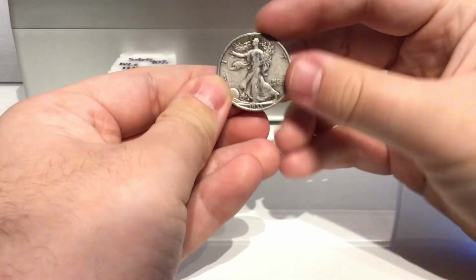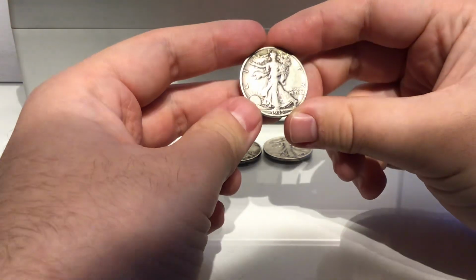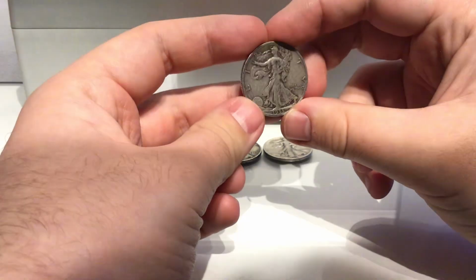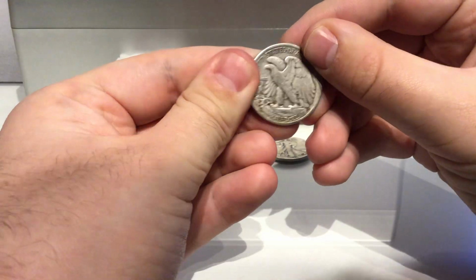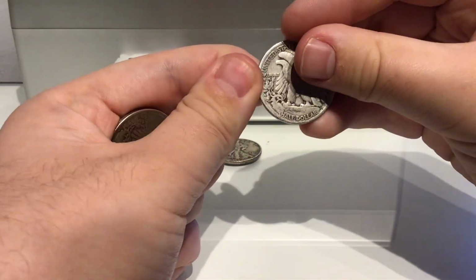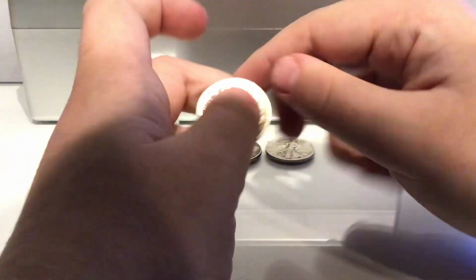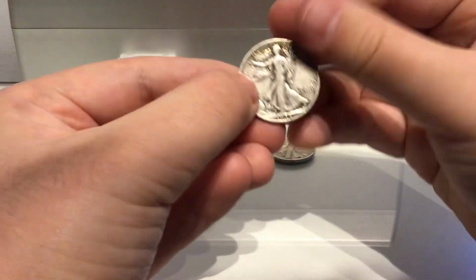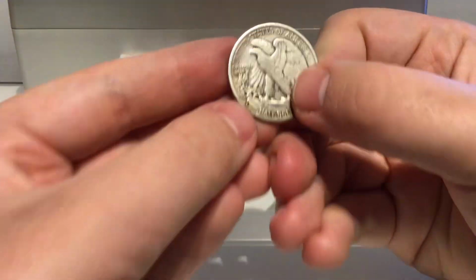And then we have a 1935. Can you see where we're going with these? This one is in slightly nicer condition, I would say. It's a 1935 S here. Actually, let me just double check that one. Knowing that now, nope, that is still a 1936 Philadelphia. So this is a 1935 San Francisco. It has a little mint mark just there.